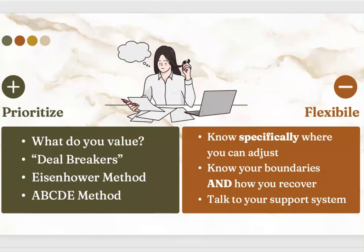Now, there are two specific methods for prioritizing that you can use. One is the Eisenhower method.